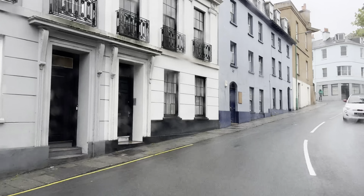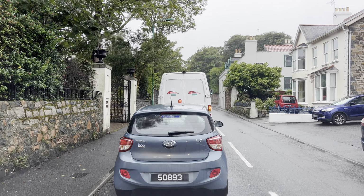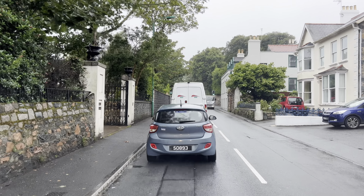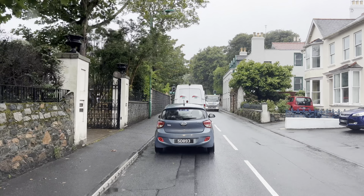We had a nice little run of no traffic there, so we got up the hill, made up a bit of time. We've got traffic lights here, but yeah, not too bad.